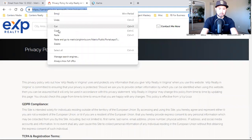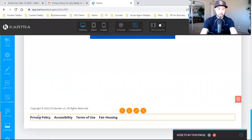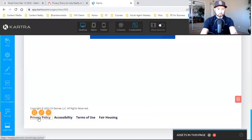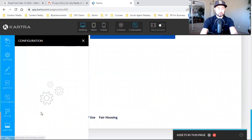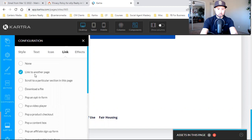And I'm going to simply copy, bring it over here, hover over privacy policy. Now, I don't want the whole hover, right? I just want each individual one. So there's the pencil. I'm going to click on that. I'm going to hit link right here at the top, link to another page. I can link it to anything, right? On the button, I link to a pop-up form, but I can link it to anything. In this case, I'm going to link it to another page.